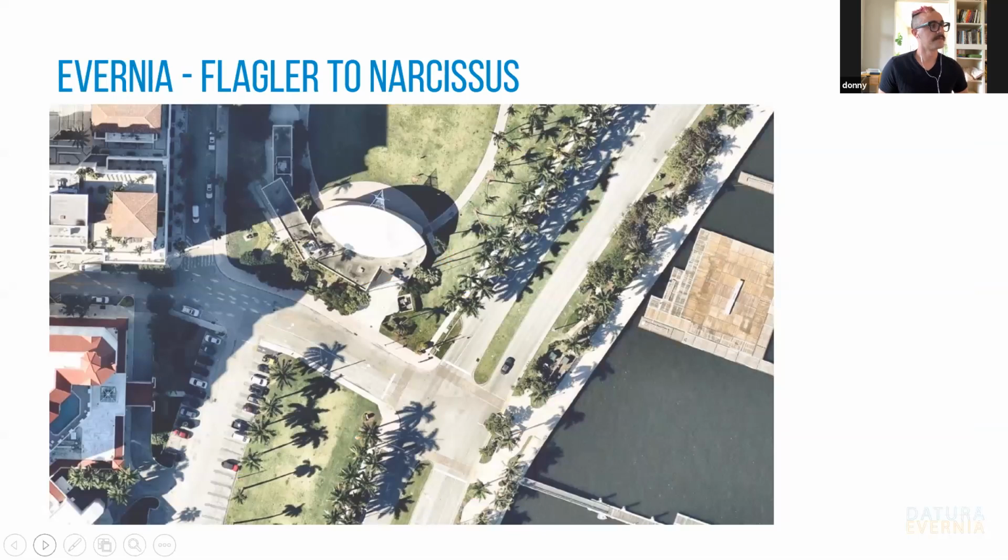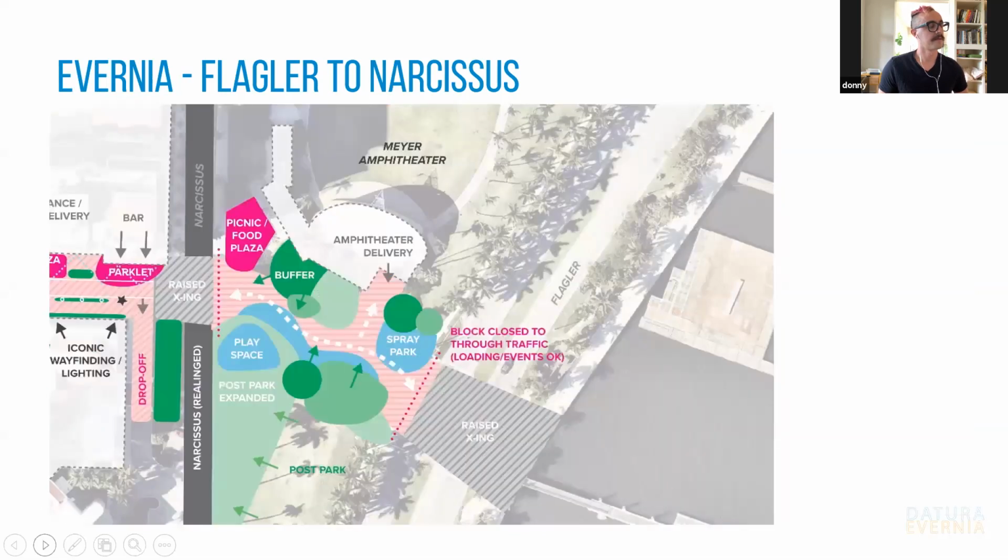So this is more of the play street concept, looking at Flagler and Narcissus along Evernia. Next slide. This is the backside of the amphitheater, so it doesn't have as much natural activation as the other street does. So it lends itself a lot more to being locally focused, focused on play, relaxation, rest. So here we can really play with it. It doesn't need to be as flexible or adaptable.